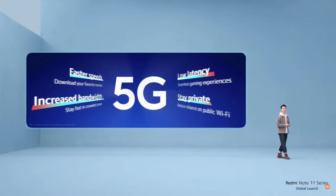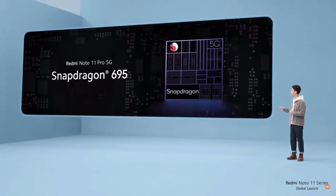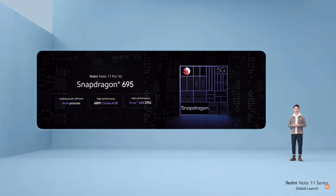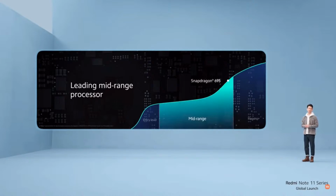5G means faster roaming speeds that have made sure I never miss a beat, like when I'm watching my favorite football team on the way back home from work. It also comes with other awesome benefits: increased bandwidth, lower latency, and even staying private. The 5G capabilities on Redmi Note 11 Pro 5G are brought by the powerfully efficient Snapdragon 695 chipset. It runs on a highly efficient 6nm process, typically only found in flagship smartphones. And it also has a high-performance CPU, providing a fast and smooth experience for everything you do on your phone. In fact, the Snapdragon 695 is a leading mid-range processor that gives you near flagship-level processing power.